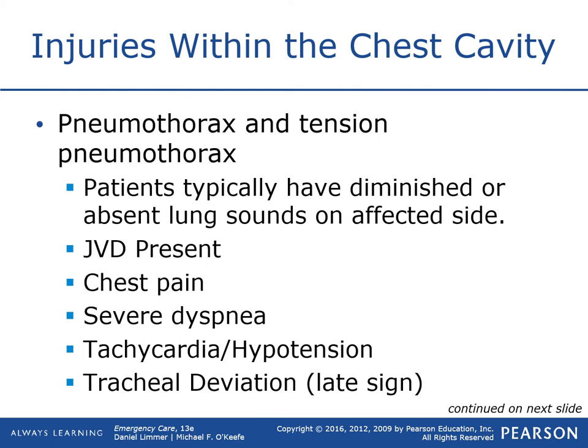That's where the trachea is going to be pushed away from the affected side. And that's because we've put so much pressure inside of our chest that we've actually physically moved the structures away from wherever the hole is. And so you will see your trachea start to shift away because we've moved our entire mediastinum away. Again, that's a very late sign. If you see that, the patient is either dead or near death.